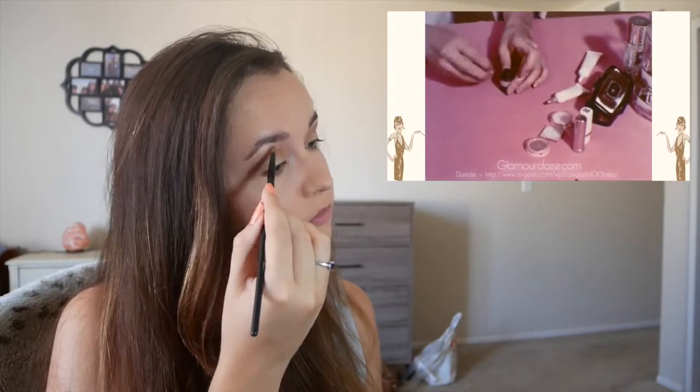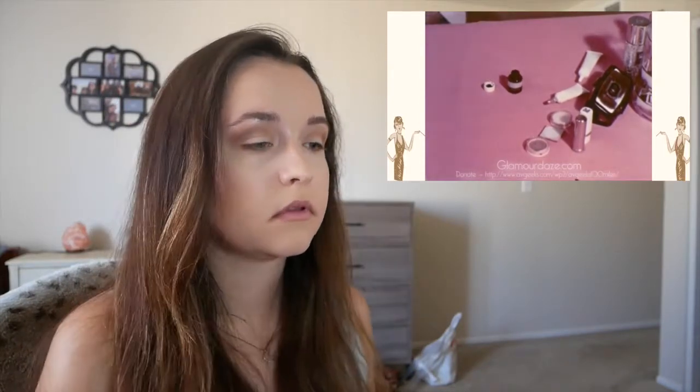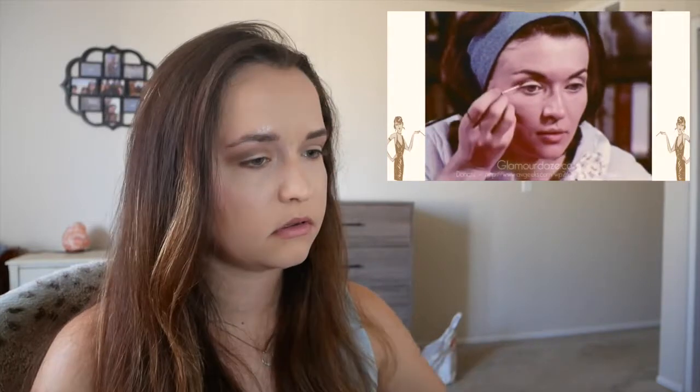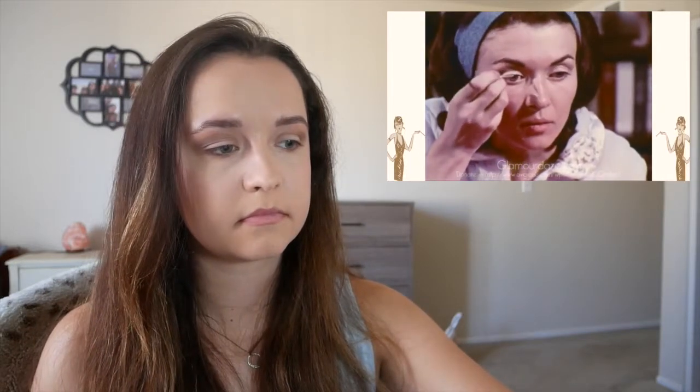Eyeliner is used to make the lashes seem longer. There should be no hard, obvious line. Oh, God. Apply as close to the lashes as possible, and remember, black can only be worn by girls with very black hair.